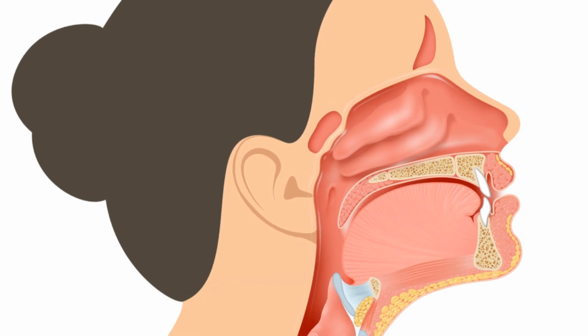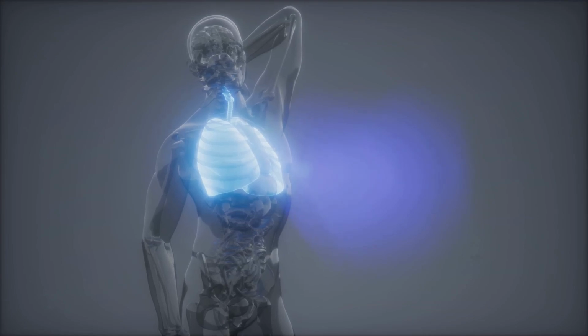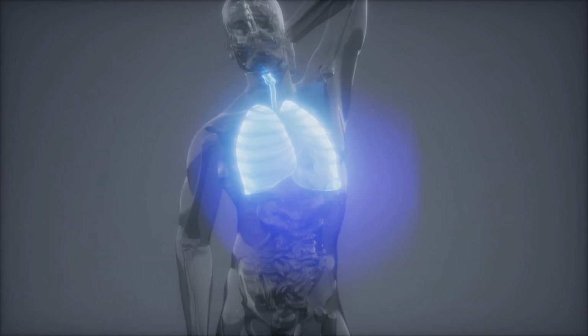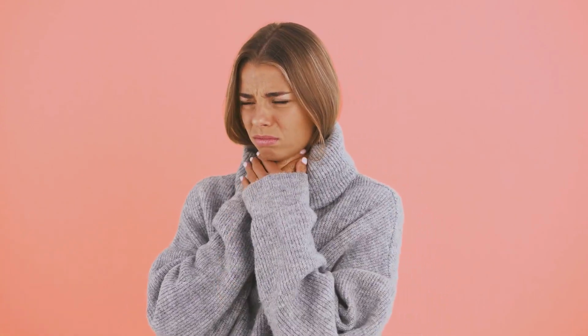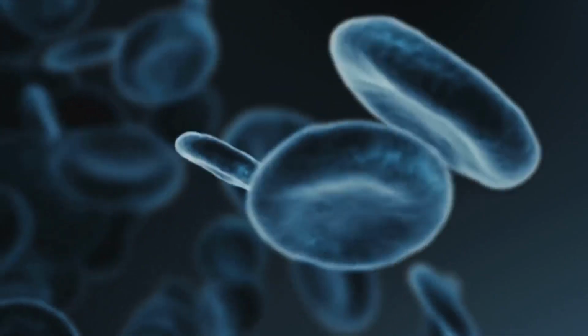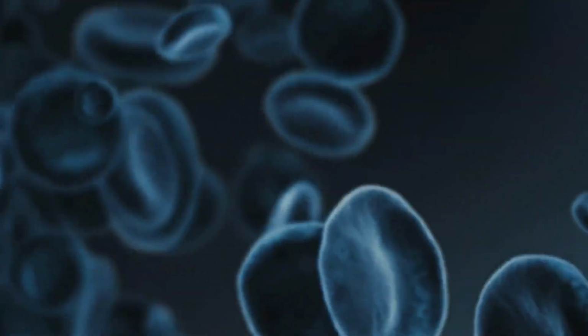Now, let's move down to the pharynx, which sits at the back of your throat. It's a vital part of both your respiratory and digestive systems, responsible for the passage of air and food. Pharyngitis, or inflammation of the pharynx, is what we commonly know as a sore throat. Most of the time, it's caused by viruses like the common cold or the flu. However, bacteria, like Streptococcus pyogenes, the culprit behind strep throat, can also be the offender.